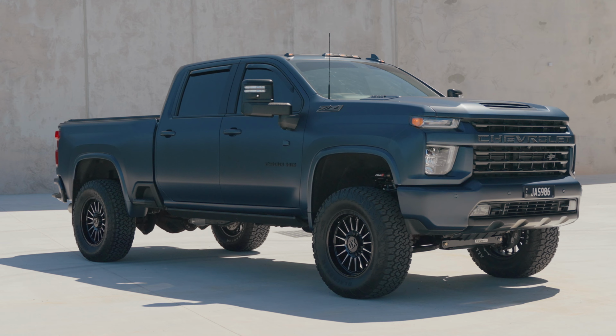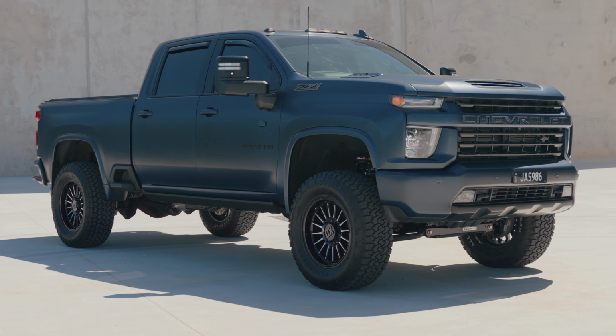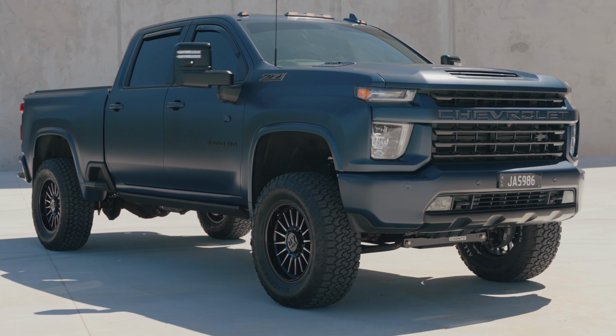Hey guys, Dean here from Big Dog Builds. Today we've got Jace's brand new Chevy 2500 HD. These Chevys are becoming really popular here in Australia. I was lucky enough to have both Jason and Tim, who are business partners, come in with their two brand new ones straight from the dealer to Big Dog Builds, and we have knocked out some epic builds on both of them.